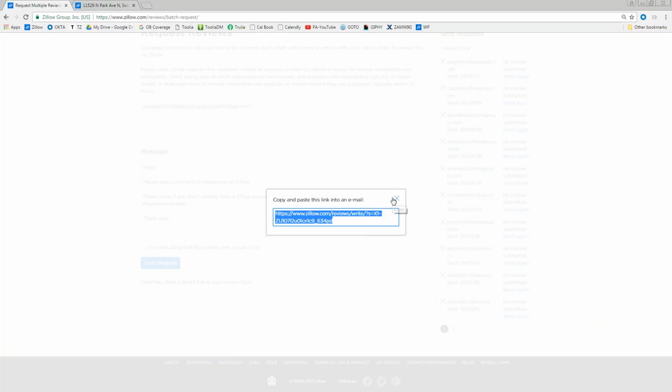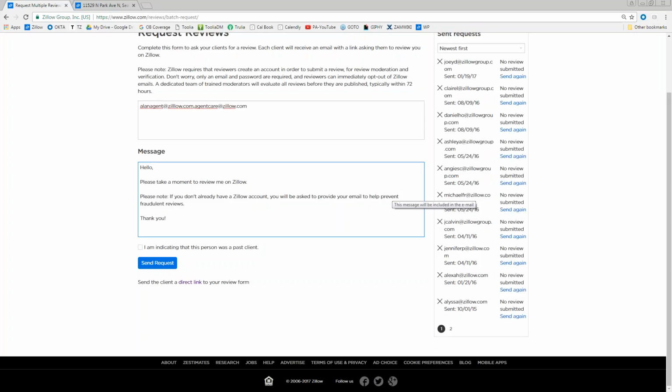Now, you have these two ways to ask for the reviews. They're pretty simple, and like I said earlier, sometimes the hardest part of this process is getting clients to do the review. So a couple tips. First of all, probably the best way to get that review request to your contacts is by texting that direct link. Most people will open up a text message, and most people have smartphones now, so they can do the review right from their phone.